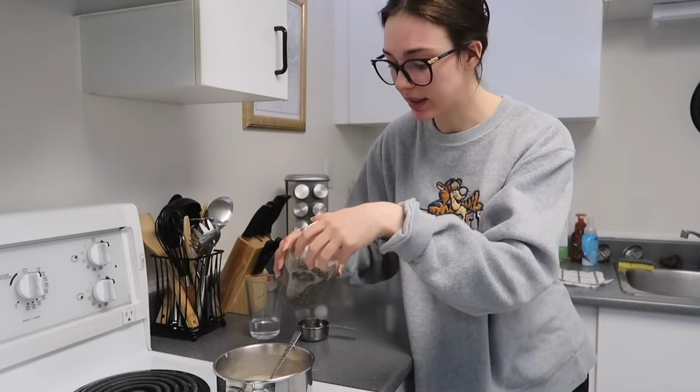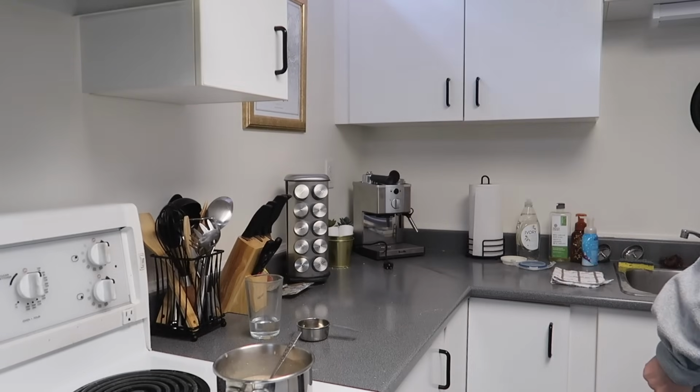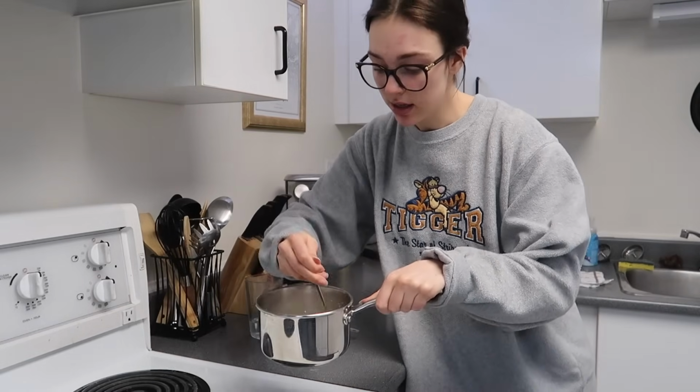So I posted this recipe on my story, I think it was last week, and it was my peanut butter chocolate swirl protein oats, and a lot of you were asking for the recipe, so I thought I'd just share it really quickly. It's really easy. I just make oatmeal like I normally do, and then I add a bunch of chia seeds. I kind of just sprinkle them on and stir those in.